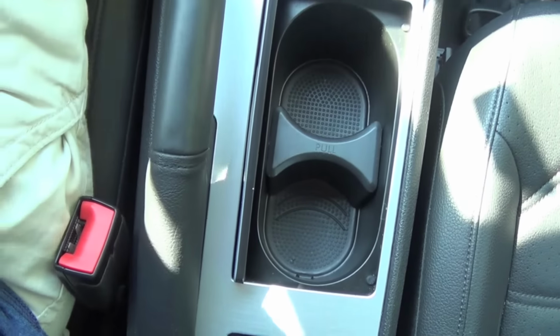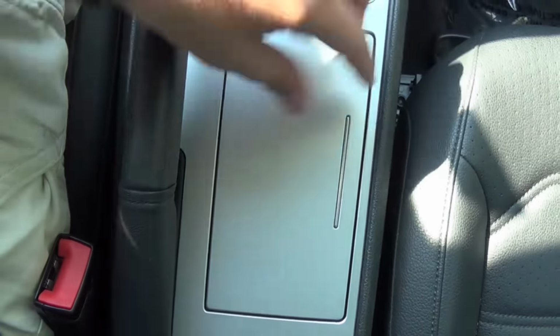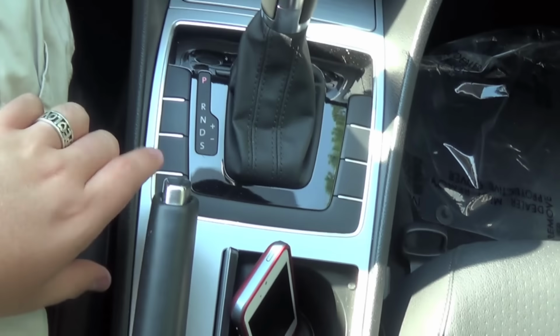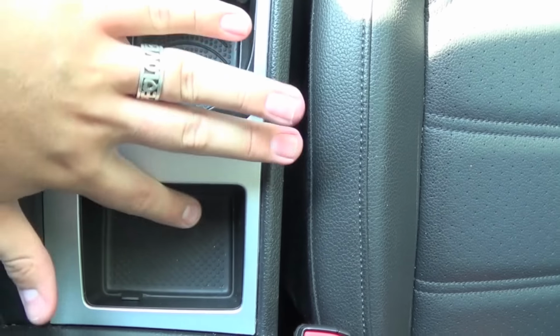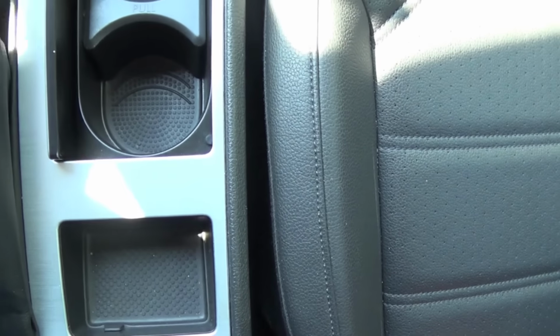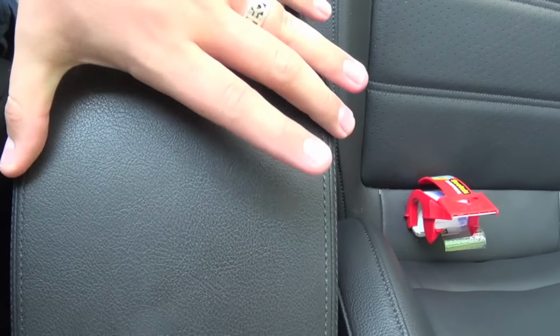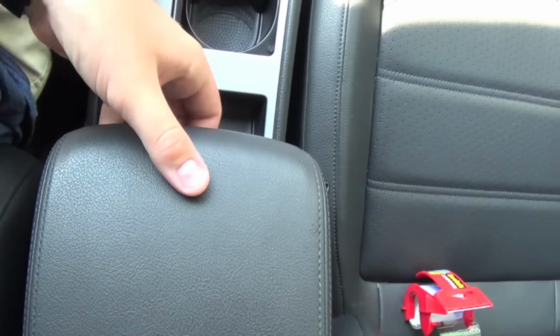Dual cup holders with a lid that will close like so, all accented in this very nice looking aluminum trim. And you have a little storage tray right here for your coins or anything else you might want to put in there. Center console is leather stitched. You can see the stitching running along the sides.